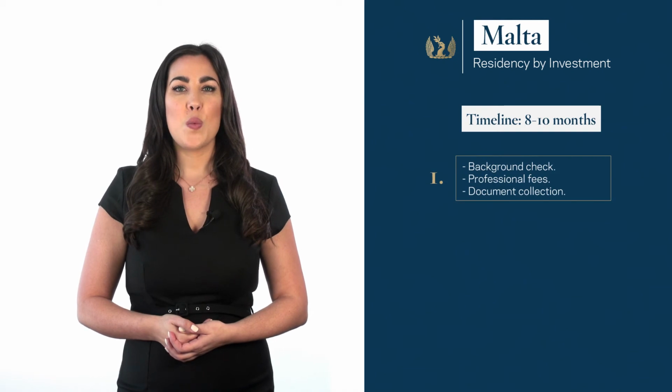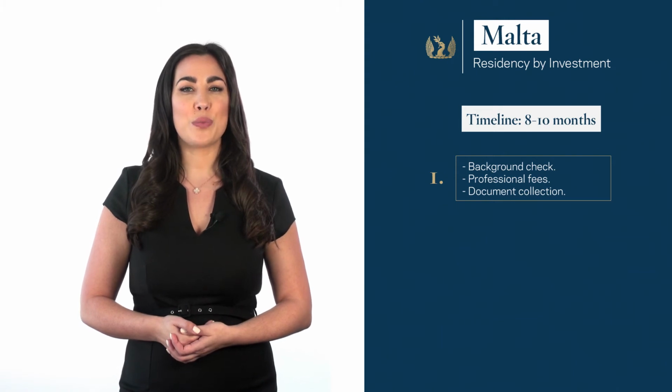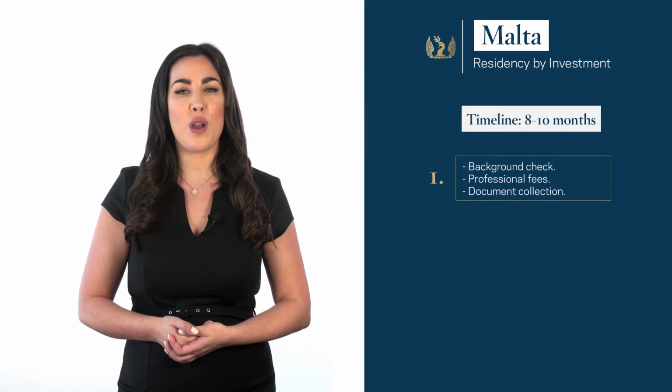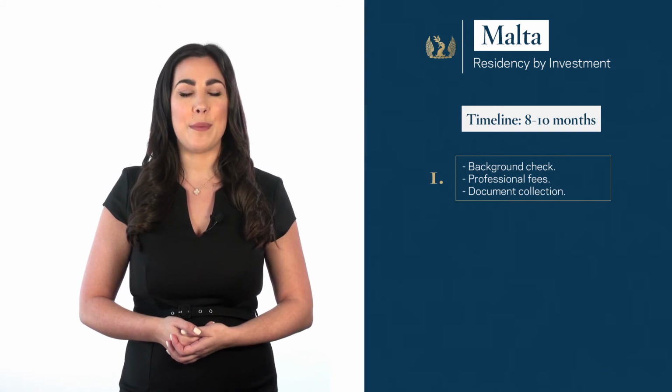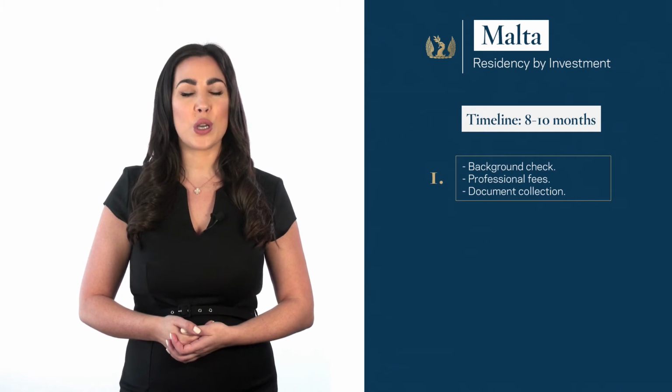Step 1. We will do an initial background check to make sure you are qualified to apply to the programme. If you pass the qualification process, a down payment of the professional fees is required to start working on your application and move to the next step. We will also assist and advise with the collection of the government required documents and complete the government forms.